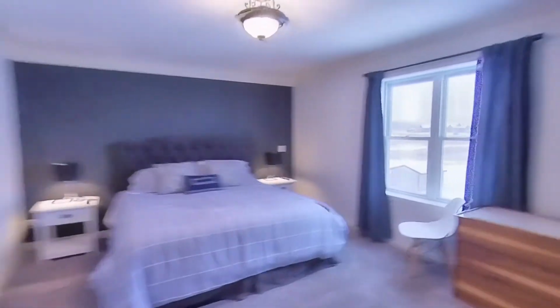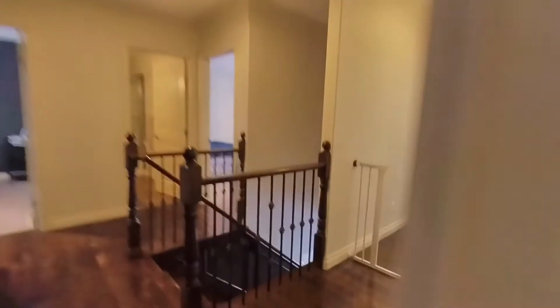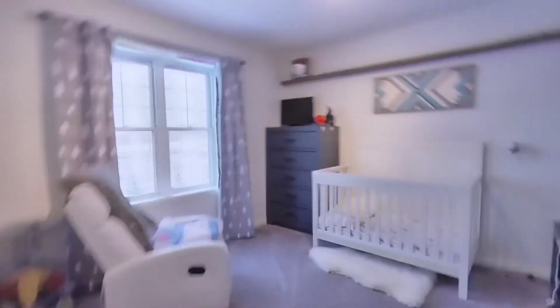Your master retreat is huge in size. You have a full 5-piece ensuite. And of course, your walk-in closet. There's a fourth bedroom upstairs that completes this level, as well as upstairs laundry.